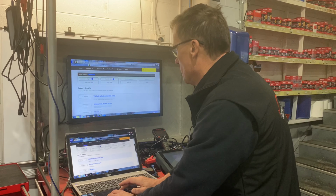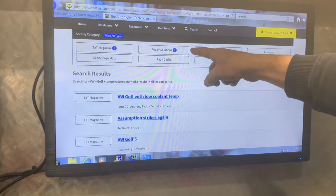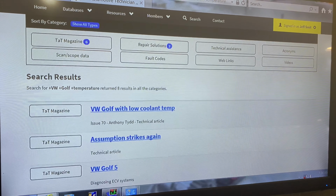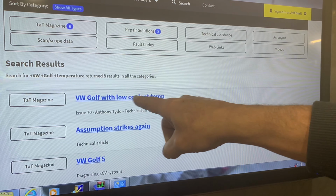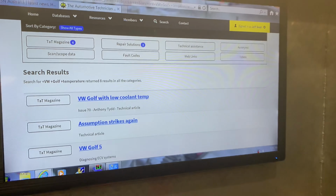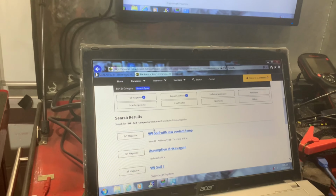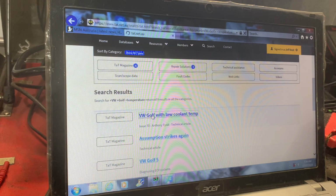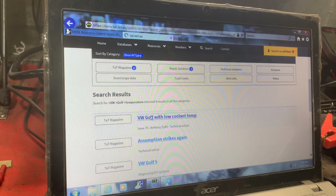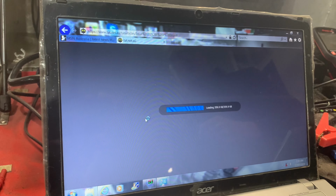It's telling us that we've got 6 magazine articles and 2 repair solutions relating to a VW Golf with low temperature or temperature related issues. First one up there, issue 70, VW Golf with low coolant. Once we click on that blue symbol, it'll bring that article up. We don't have to go and find the edition, and then we can print it straight off the website onto your printer.